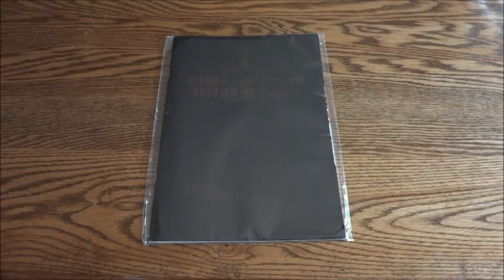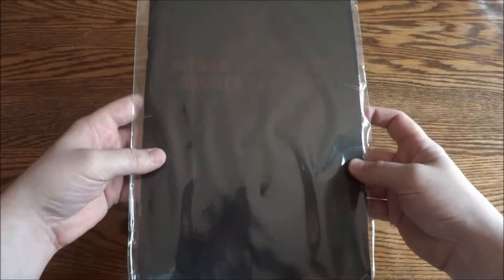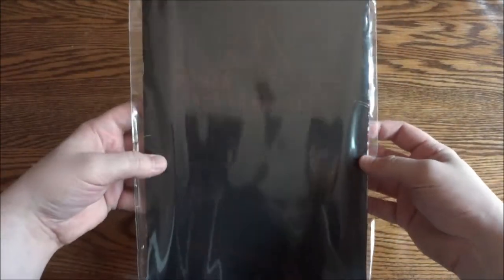Hey guys, welcome to the unboxing of the Hitman Absolution press kit, or dossier de presse. From that you can guess this is a French version of the press kit. It's pretty neat. It comes in this top secret folder.